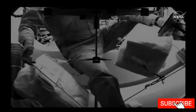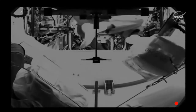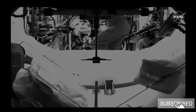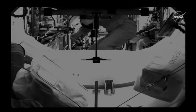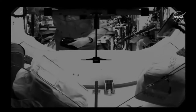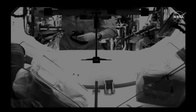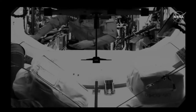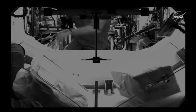We'll report that time to you and expect to do a welcome ceremony at 12:15 p.m. Central Time, 1:15 p.m. Eastern. That'll welcome Bob Behnken and Doug Hurley aboard the International Space Station as part of the Expedition 63 crew. We'll get to hear some words from them and have some VIPs here in Mission Control Houston to provide words to the teams that oversaw the entire mission and the crew aboard the International Space Station.